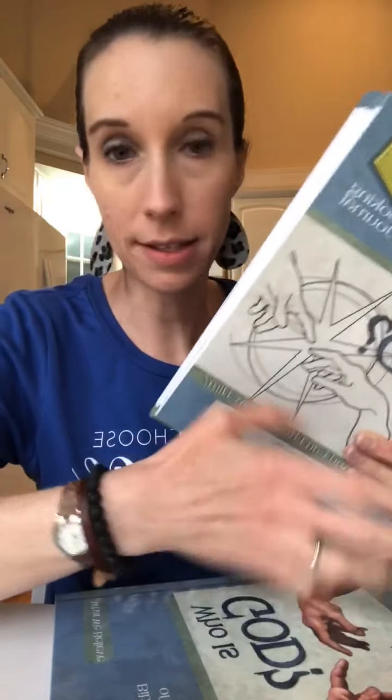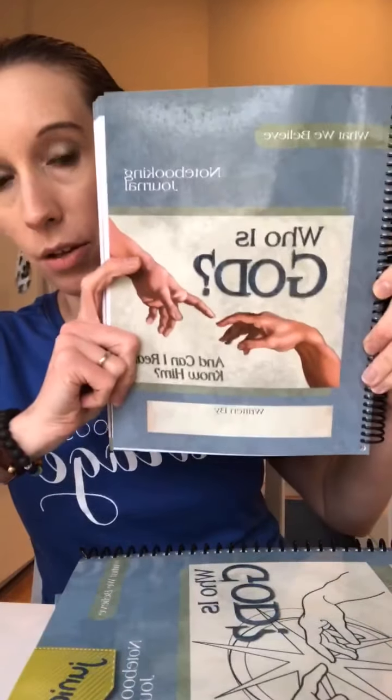Right now he's just listening along, and he colors pages that I print off that go along with our lessons. I just find random color pages for him. So this is Andy's junior journal, and Annie is using the regular notebooking journal that goes along with the text. I'll show you inside of that in just a minute. We sit down at the table together and do this curriculum. It's very solid. We are 6 weeks into school right now, and I love this.